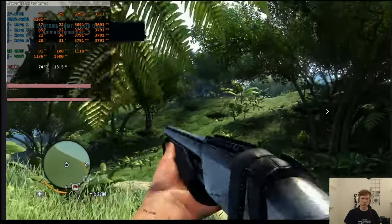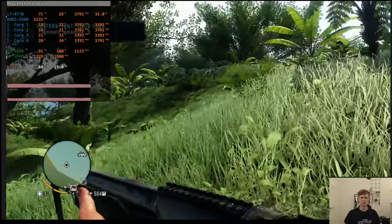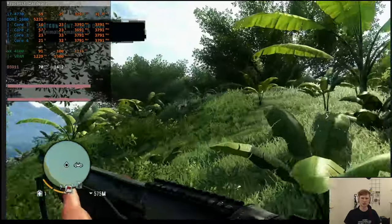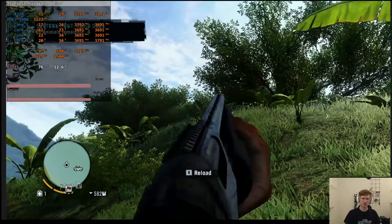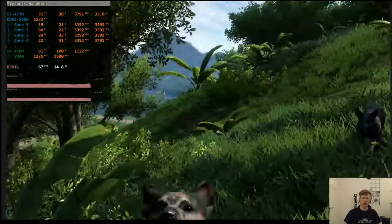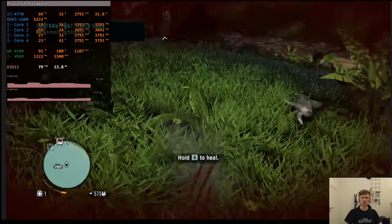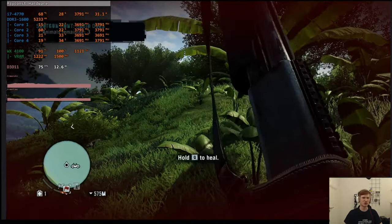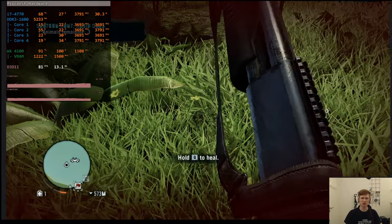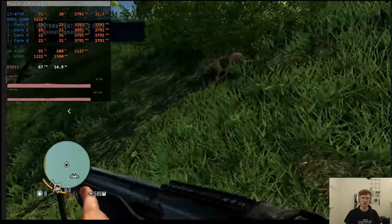So, wait, okay, I see one of the dogs, two of the dogs, and their bodies will be somewhere there, I guess. Let's see, can I shoot from this direction? Yeah, I can. Apparently it's much easier to just kill them with a knife, because I can't aim with such an input lag. Let's kill myself and skin the dogs.